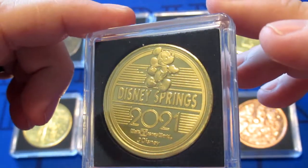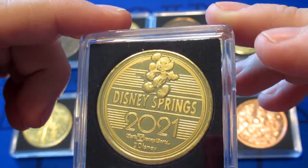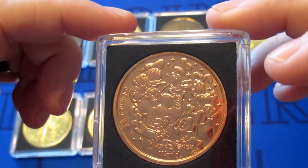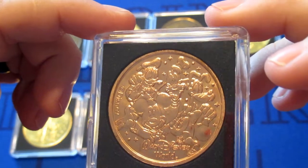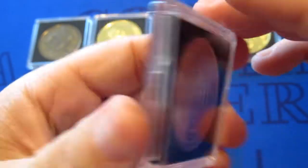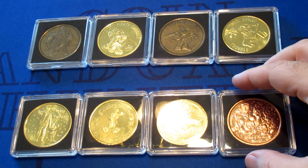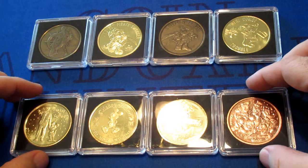Another one commemorating 2021. I need to get back there to see if they updated it for 2022 or if they've changed any of the coins around. And the last one from Disney Springs is actually different from all the others. Kind of a glossy or bright copper finish, showing all the main characters: Mickey, Goofy, Donald, Pluto, with the same reverse. So these are examples of coins you can get now if you were to go to Walt Disney World Resort and find these little kiosk machines that you can buy these from.